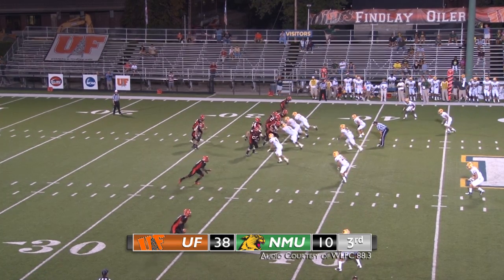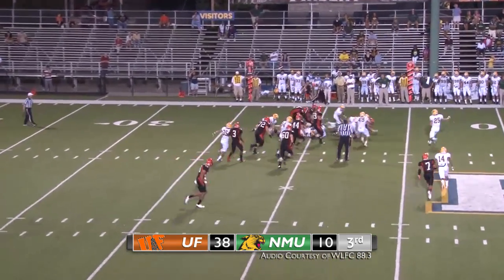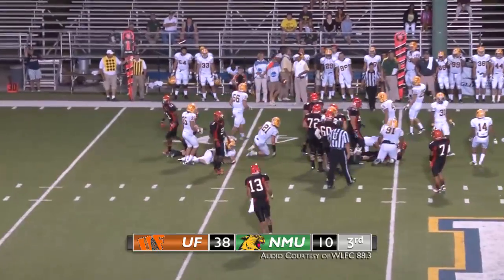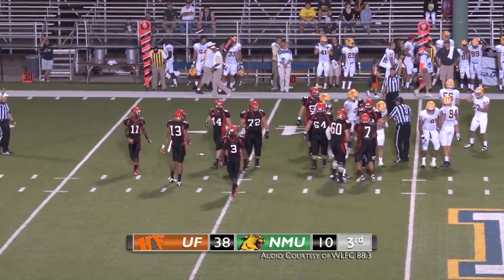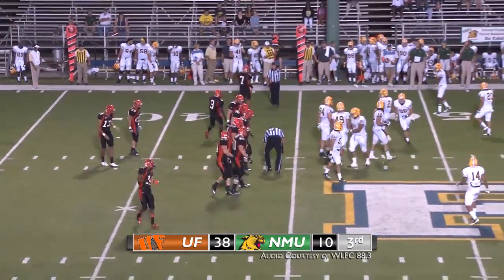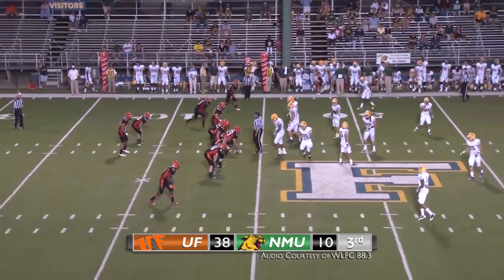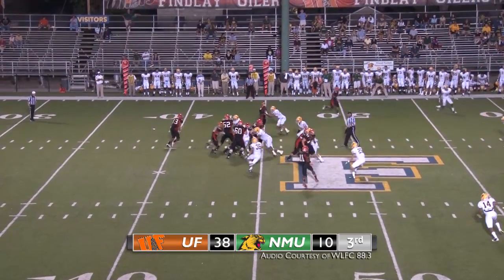2 to the near side, 1 to the top. Handoff goes to Kinninger. Kinninger goes off the left side, runs through a couple would-be tackles, and close to first down yardage. Call it a 9-yard pickup. Yeah, good, strong run there by Zach, carrying guys all over him. Of course, he's a junior, 5'10", 195-pounder from Draper, Utah, and has come in here and really does a nice job as the second-team running back.